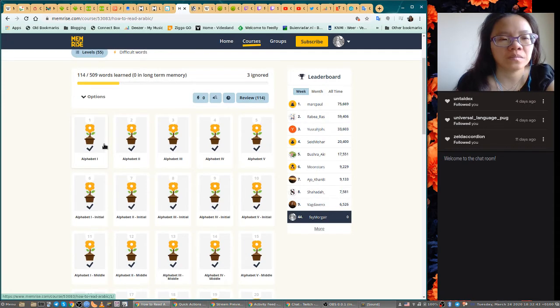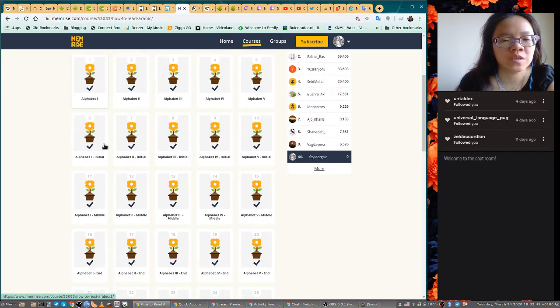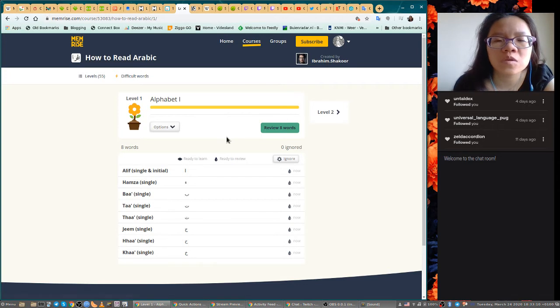Okay. So you'll see here the way this person designed their course is these are the alphabet. He shows the alphabet the way the letters normally look, and then you'll see that some of them are written differently when they're initial, in the middle, or the end. I guess usually the middle is the same as the standard. It's always the initial or end that's different. So let me try and review this.